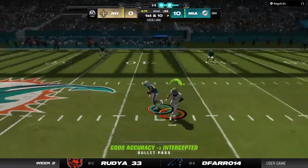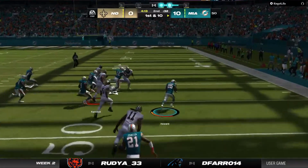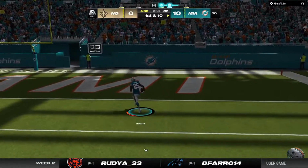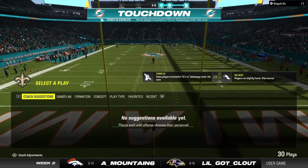Is this the spot? And for the 3rd time here in this half, it's intercepted. Picked up by Xavier Howard. There he goes, right side. He's to the 15, and he will bring it back. It's a pick 6 and a Dolphins touchdown.